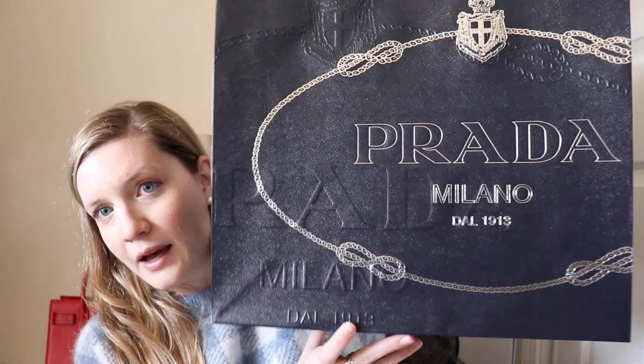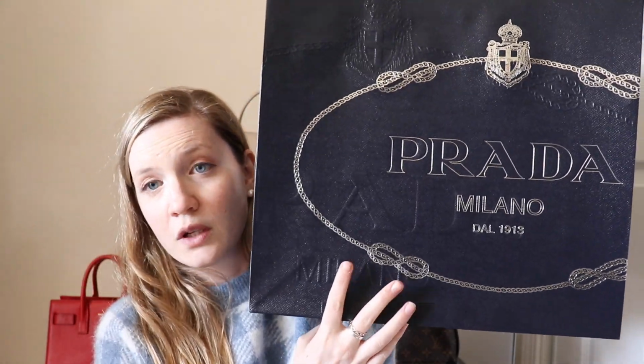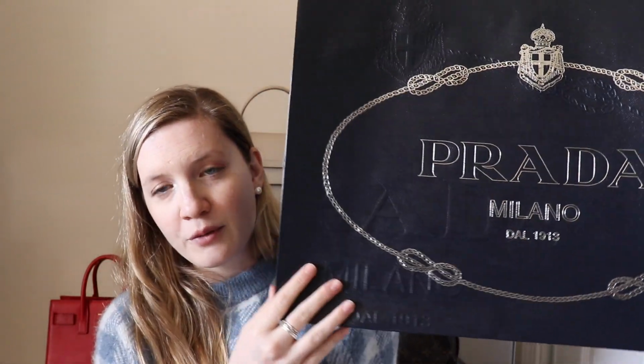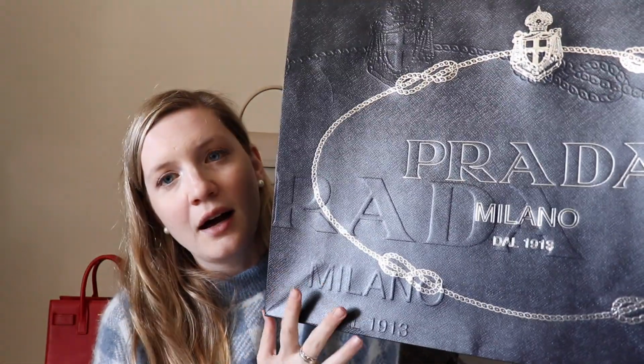Okay. Onto the reveal. So it is in this bag. This is a true reveal. I have not used this bag yet. It's kind of been sitting in my room closet.